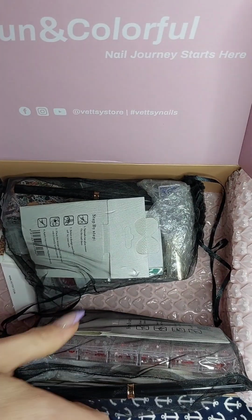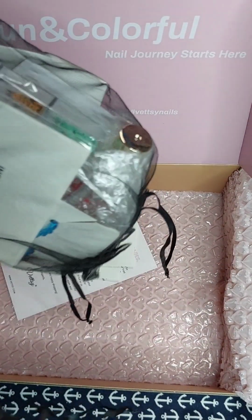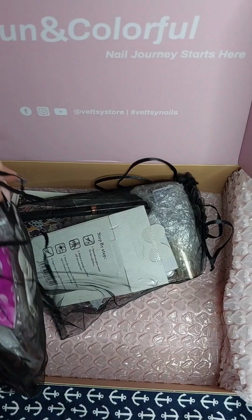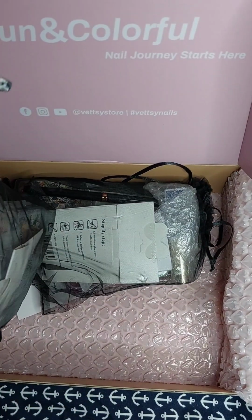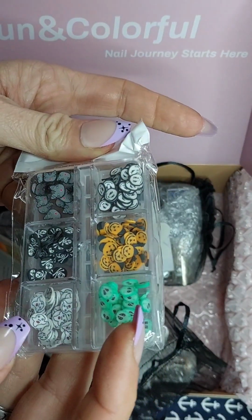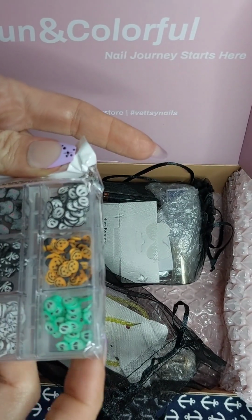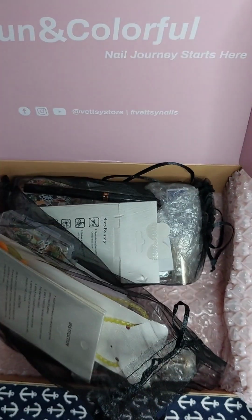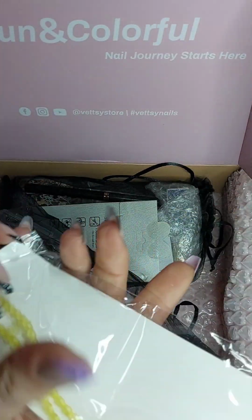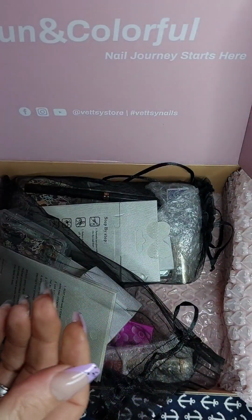Yeah. All right, now let's dig into these bags. I have two of them. I only ordered one. Wow. Awesome. Cool. Oh wow, little Fimo slices. Got ghost cats, little jack skeletons, jack-o'-lanterns, little aliens, and skull and crossbones. Oh, got a little necklace. I think this lights up. That's cute. Look at that.